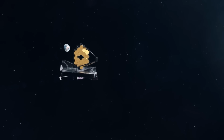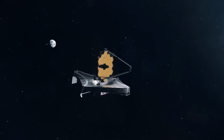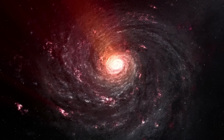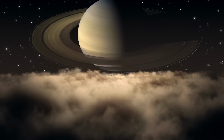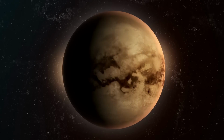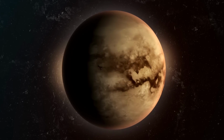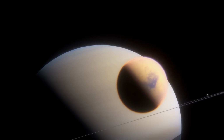The James Webb Space Telescope is set to revolutionize our understanding of the universe. And one of its key targets will be the clouds on Saturn's moon, Titan. Titan is one of the most exciting worlds in our solar system.